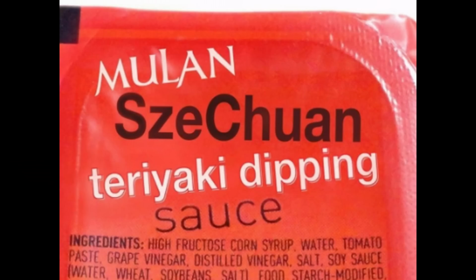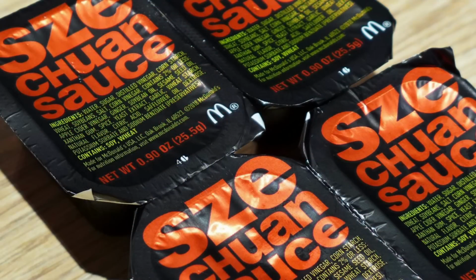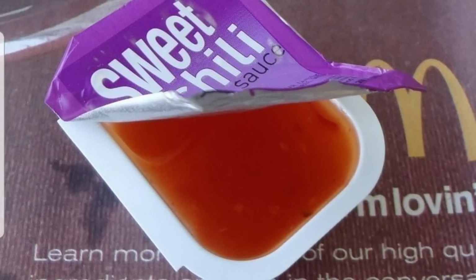In 1998, they released the Szechuan sauce as a promotion for Disney's Mulan, and it was only available for a limited time. The restaurant tried bringing it back a few times, but it has never stuck around. Another dipping sauce loved by many is the sweet chili sauce. It was described as a duck sauce with red pepper flakes mixed in.